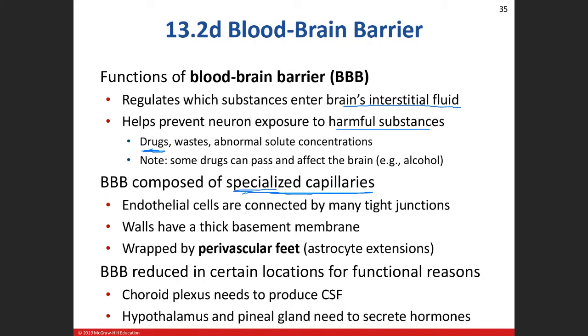So with these types of capillaries, we're going to have the kind that are very, very secure. They have a lot of what we call tight junctions. The tight junctions are found in between the simple squamous epithelial cells, or the endothelial cells, and they help to prevent the passage of materials in between the cells. And not only that, epithelium sits on a basement membrane, but this membrane is thick, so that will also prevent the passage of certain materials.